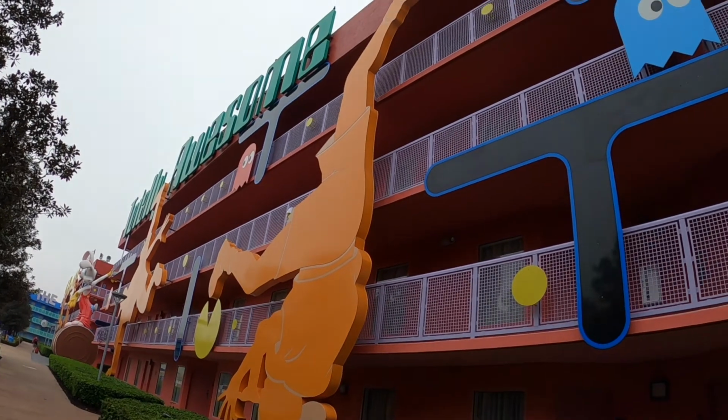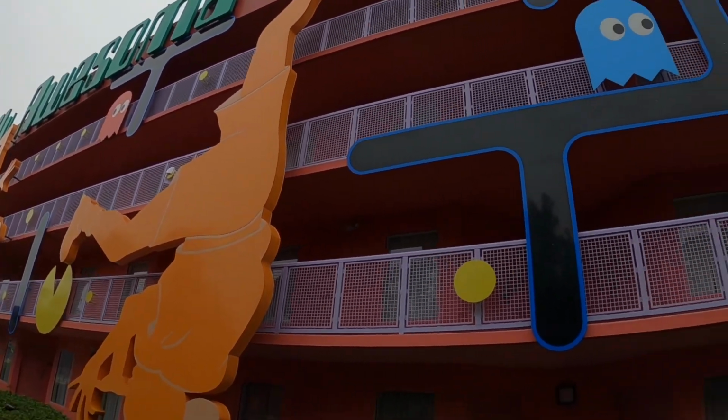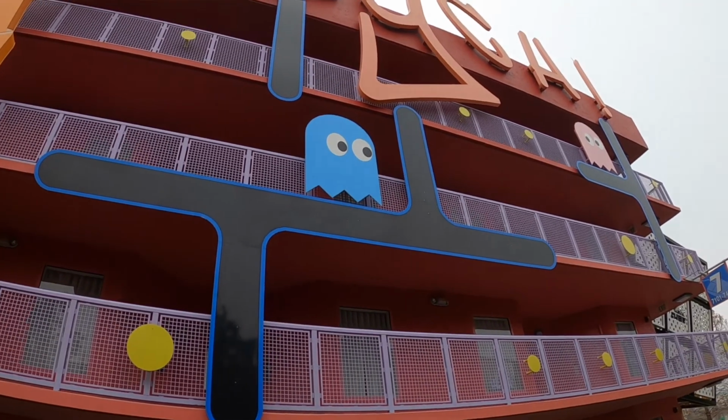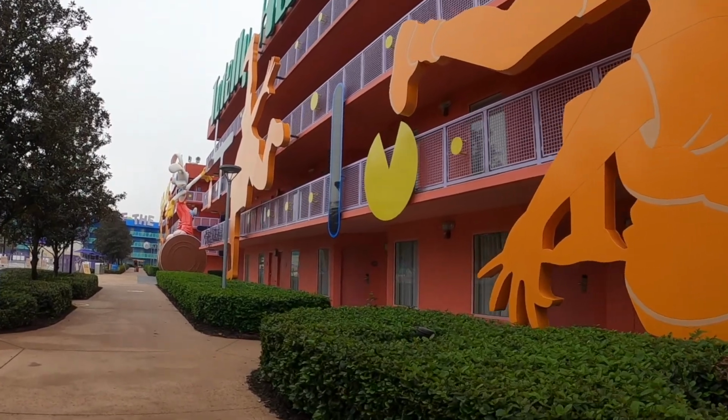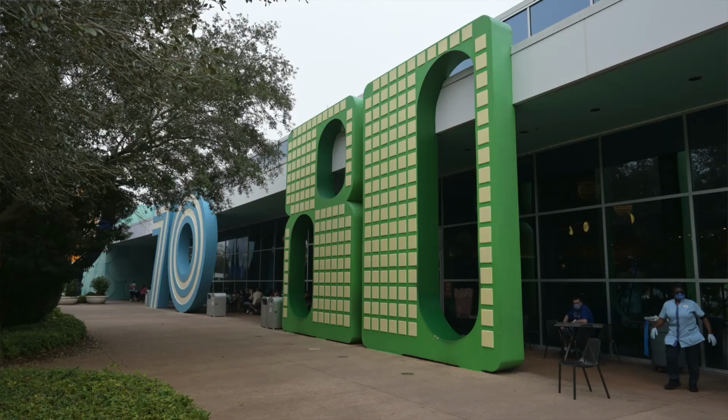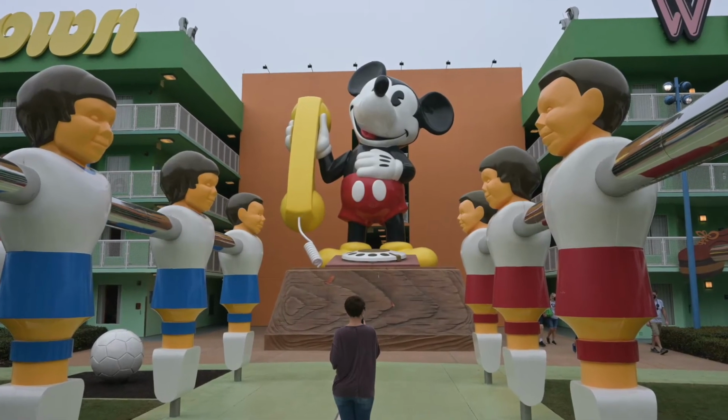The last thing we need to talk about is theming. Disney themes all of their resorts, and they do not disappoint with Pop Century. If you watch our Pop Century video, you will see that there was the other side that was supposed to be Pop Century, now Art of Animation, but that was supposed to be the decades that we didn't get in Pop Century. You have the 50s, 60s, 70s, 80s, and 90s. At Pop Century, on the areas that are sharing a pool, you see these larger than life statues of characters that we know and love from that time.